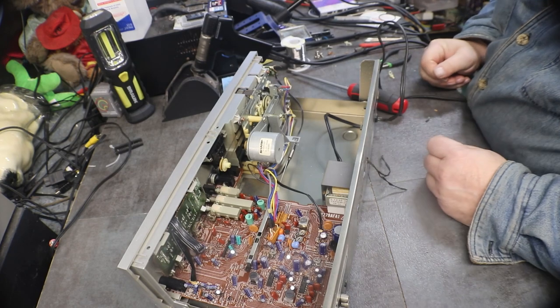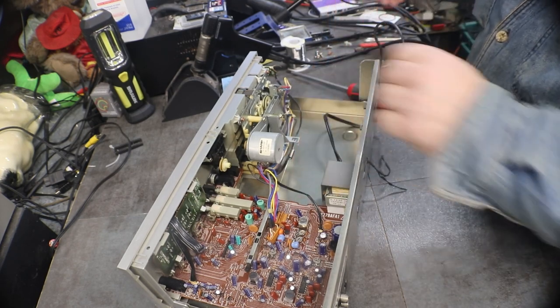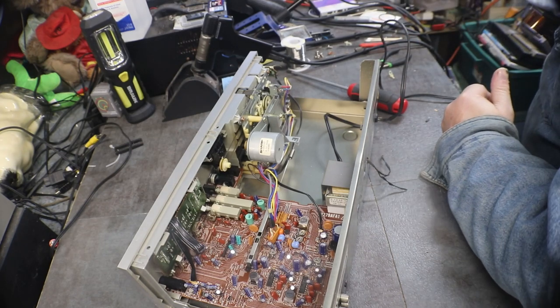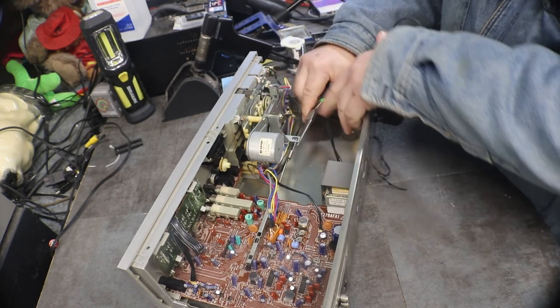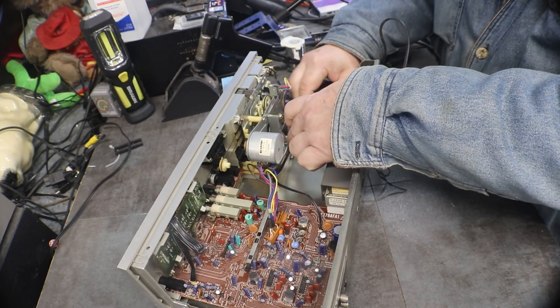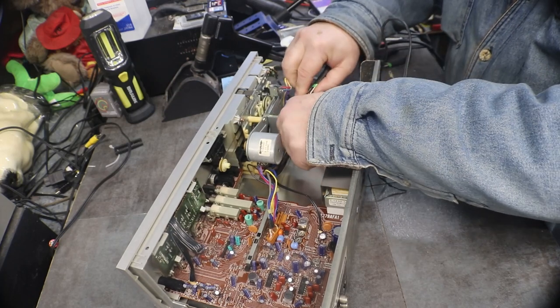Kinda out of the way. Now can we take this rod, that spring off? It's kinda got a funky little end on it. It's got a spring, so we might be able to just, you know, get a hold of it and stretch it.